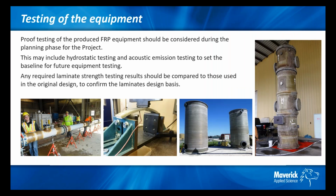Proof testing of the assembled equipment is recommended to ensure that the design information actually resulted in a piece of equipment that meets your project's requirements. Positive and negative pressure testing is common with FRP equipment. However, air testing is not recommended except for special occasions. The use of a trained, non-metallic acoustic emission inspection company can also provide you with some initial baseline data on your equipment and additional confidence in the structural ability of your FRP equipment.